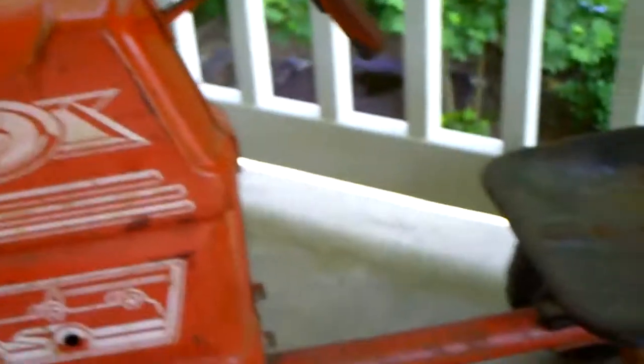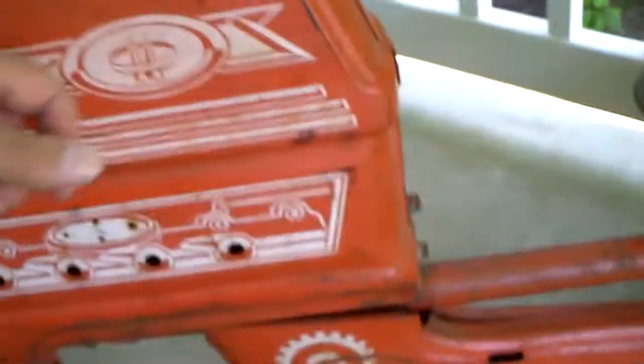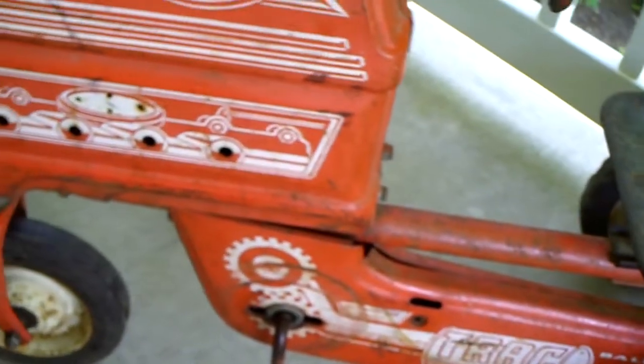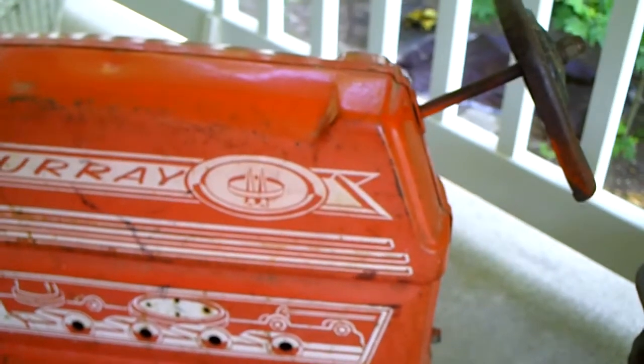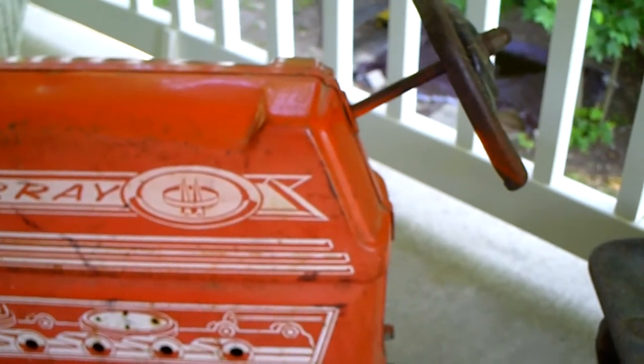Picked up a pedal tractor. I believe this is from the early 60s. Metal. And I've seen these on eBay. People want as much as $200 for them. I'm going to put it on Craigslist and hopefully get about 100 for it. I paid 40, so I'd even take 80 and get rid of it.